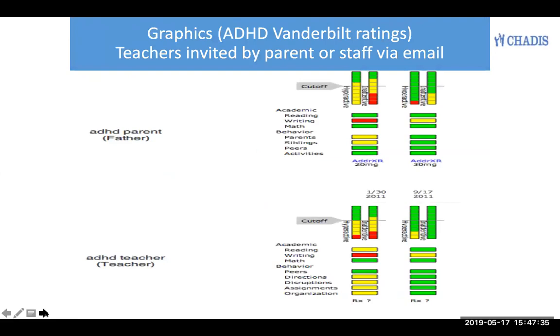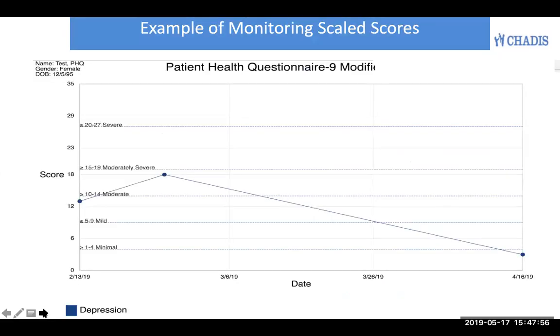Shared decision-making is helped by graphics. This is a graphic of the Vanderbilt. Chatez will send an invitation to teachers electronically and get the results back so that they seamlessly appear along with the parents' results. In this graphic, green is good, red is bad, and you can see 2 points in time where the child is making progress. There, of course, scored results are also available. You can see graphics over time.